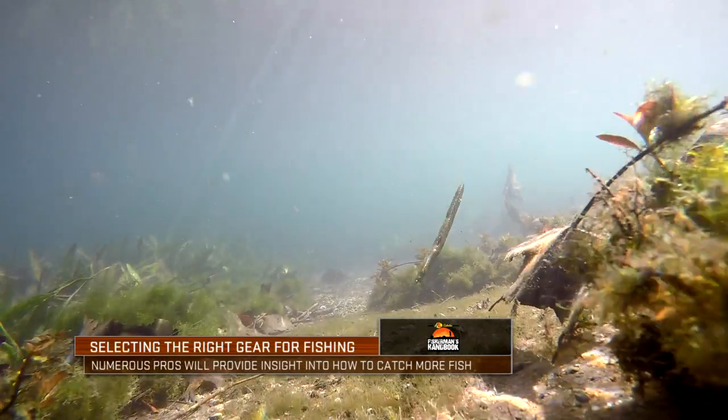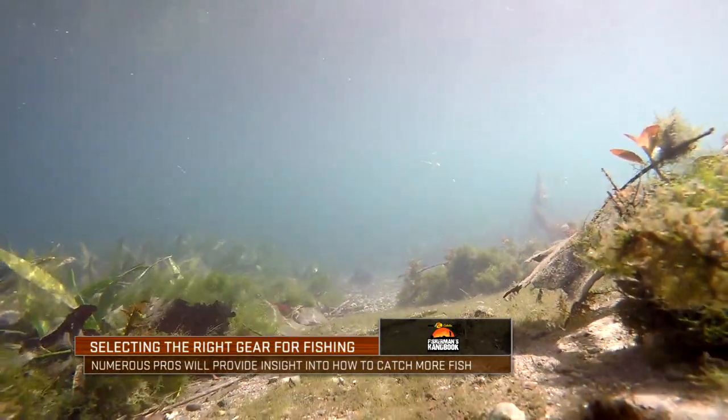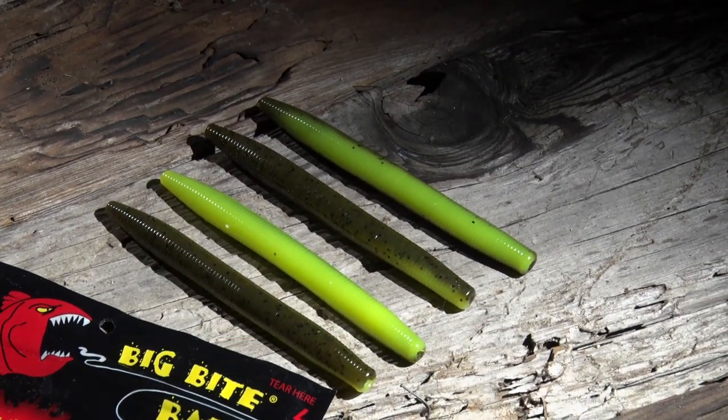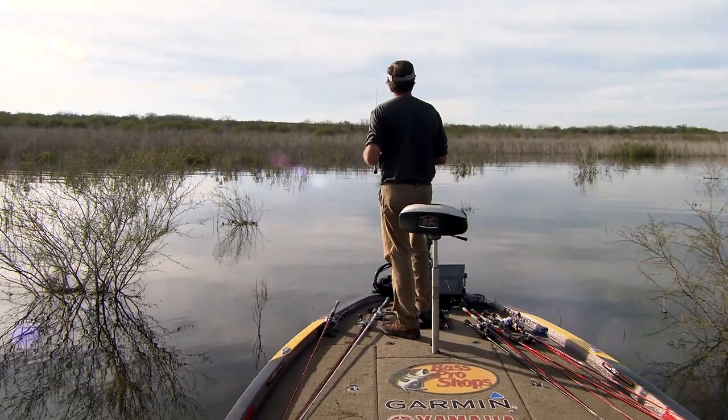Soft plastics. They're a tried and true method for catching bass during all times of the year. However, they also come in a wide variety of color options. Here are three specific color patterns you should have in your boat.